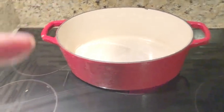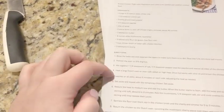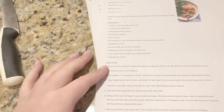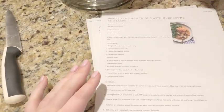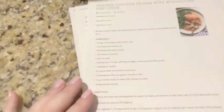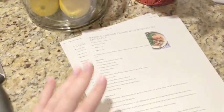So while that's heating up, I think I need to cut my mushrooms maybe. It doesn't really say anything about it. So yeah, I'm gonna cut my mushrooms, or maybe you leave them whole. Looks like they quartered them. So that's what I'm going to do.